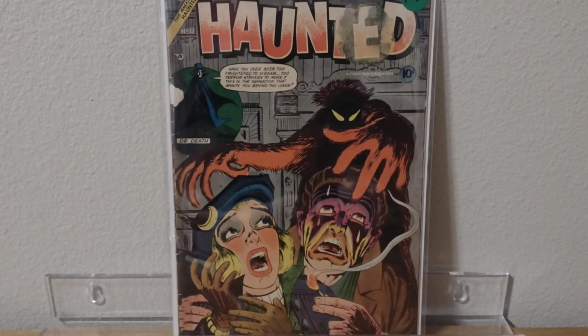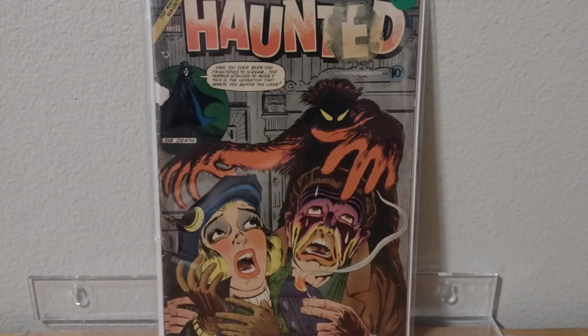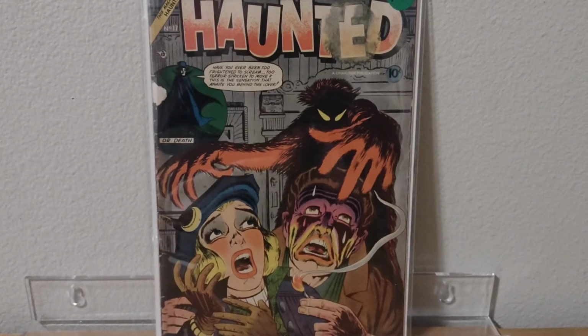So first off, tape on the spine does affect grade. Whether it's a repair or reinforcement, whatever it may be, it does still affect the grade. It's still something that needs to be taken into consideration. But if the cover is detached, or if the spine is split, and this is something that a lot of people are going to disagree with, but I'm just following CGC's grading standards, CGC will oftentimes grade the book a little bit higher because of that tape.